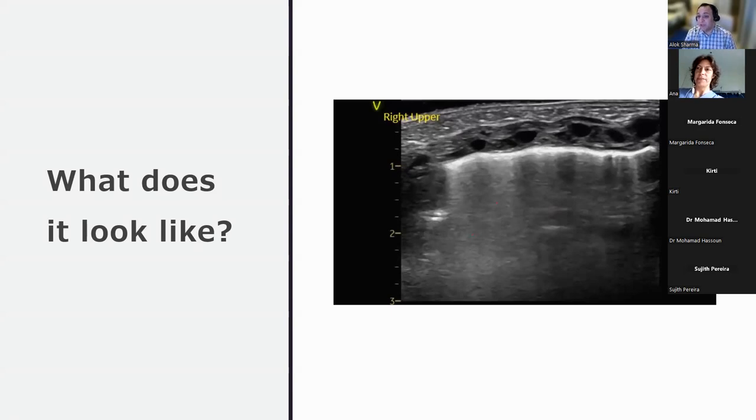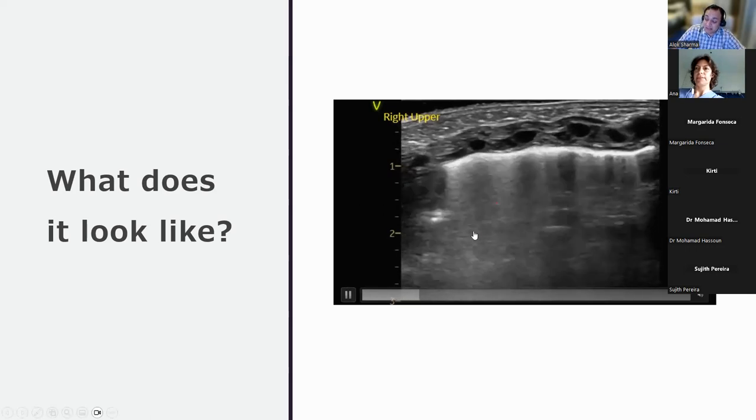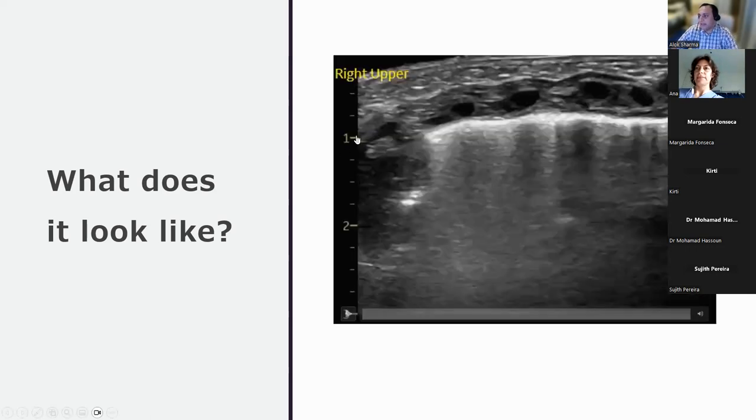And the tube was low. So this baby was about 750 grams, and our tube was about 7.5 at this particular point. So it can be as simple as this. And then let's have the next image.